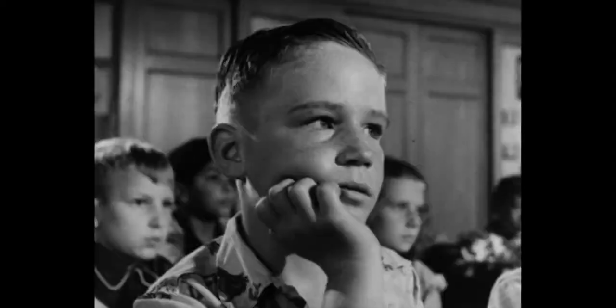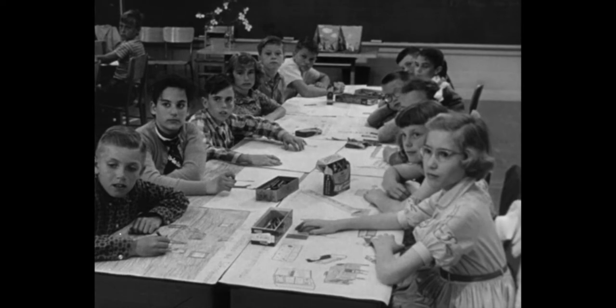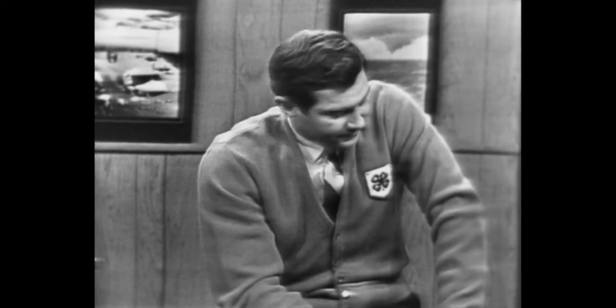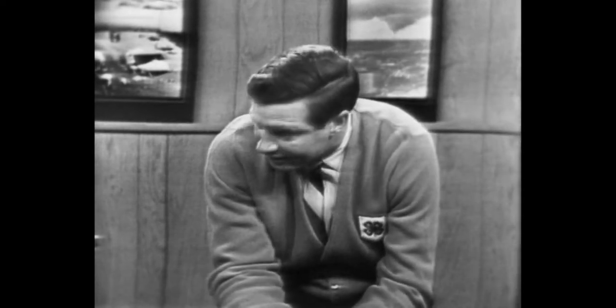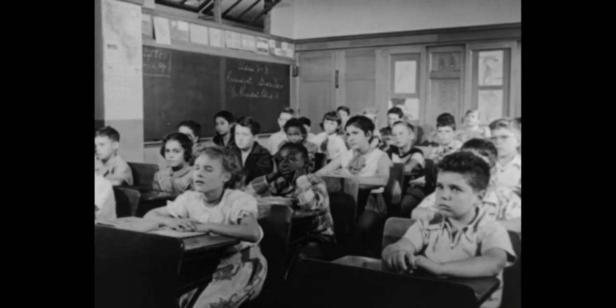We're going to be talking about nuclear energy and the kinds of things that could happen with an atomic emergency. And we do this not to worry you or frighten you, but really, we've got to admit we live in an atomic age. There is an atomic bomb. So we have to be aware of this and know what to do in case an emergency happens.